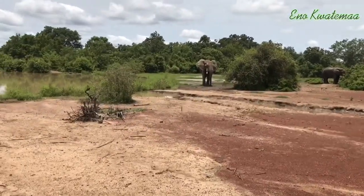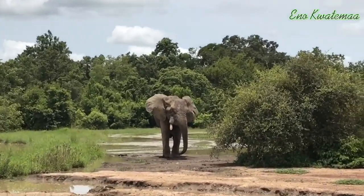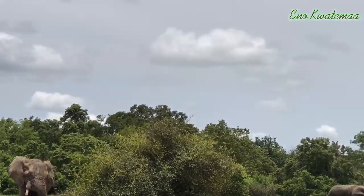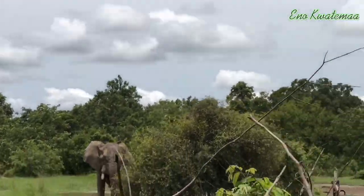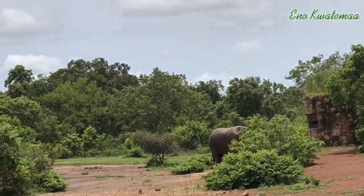Guys, elephant! Oh my god! This one is older than the other one. You don't go closer to them. They are wild animals. Really? Now I understand why they say it weighs more than a double-decker bus.